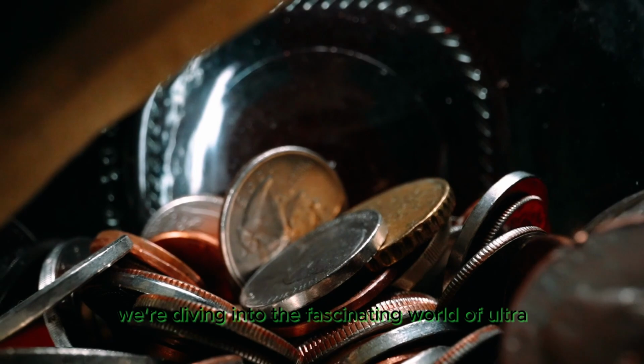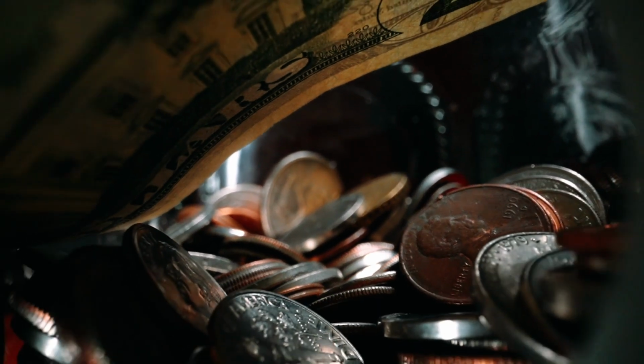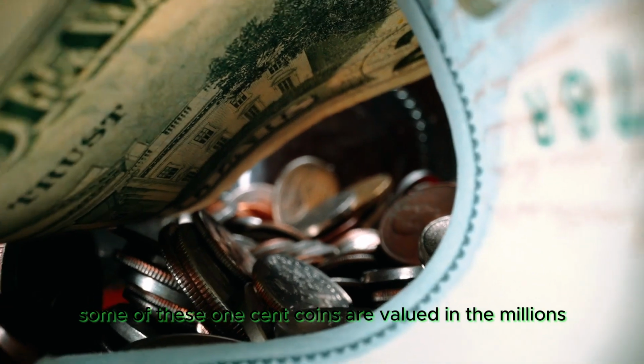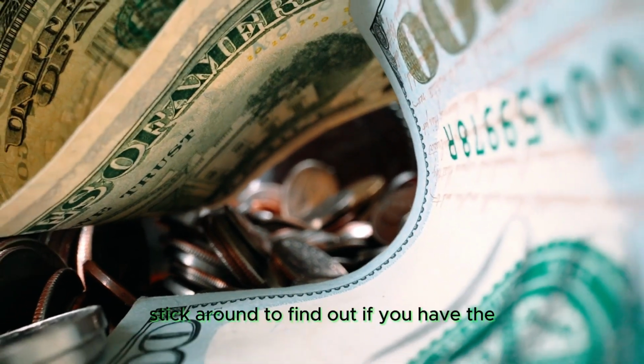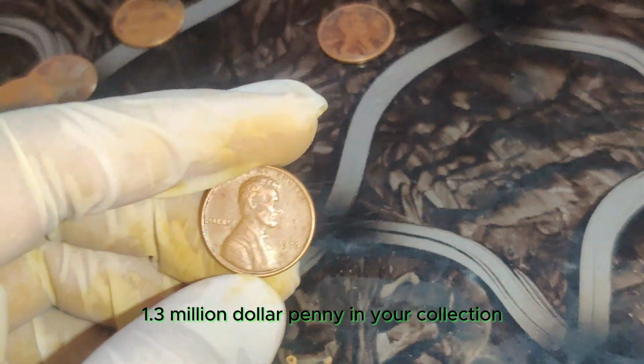Today, we're diving into the fascinating world of ultra-rare pennies that could be worth a fortune. That's right, some of these 1-cent coins are valued in the millions. Stick around to find out if you have the $1.3 million penny in your collection.